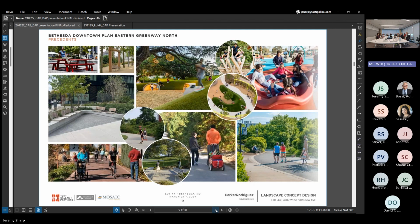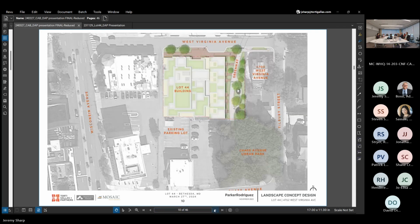So that's the vision for this, this idea of having places for people to sit. The promenade is the biggest component of it. And maybe some play elements that are mostly going to take place up at the north, and obviously within the Chase Park. All the play components will be the terminus at the Chase Avenue Park. So that's once you merge together the plans that Jeremy's team have been working on with the greenway.